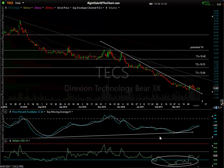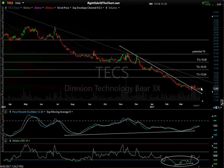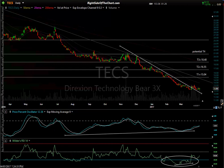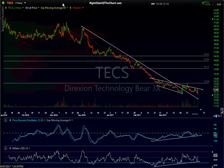So if we get what I expect, you can see here the strong bullish divergence, especially recently. We get a quick move up. Probably looks something like this. Hold on, let me see if I have it. Yes, I do. I'm going to give you a better view here. Here we go, 2-hour chart, 120-minute candle. There it is.